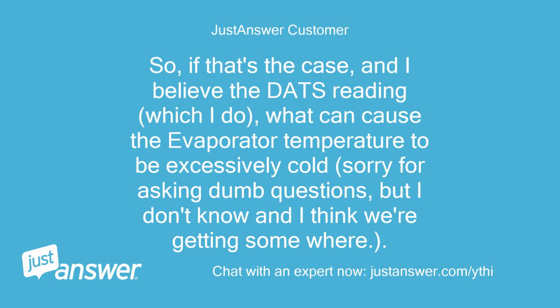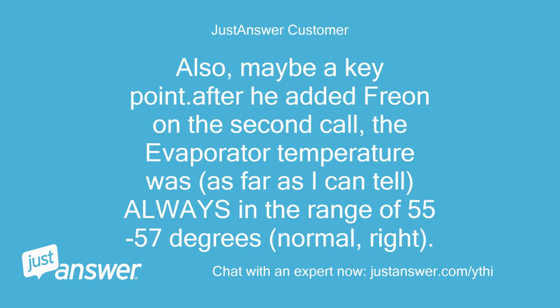So, if that's the case, and I believe the DATS reading, which I do, what can cause the evaporator temperature to be excessively cold? Sorry for asking dumb questions, but I don't know and I think we're getting somewhere. Also, maybe a key point. After he added Freon on the second call, the evaporator temperature was, as far as I can tell, always in the range of 55-57 degrees, normal, right?